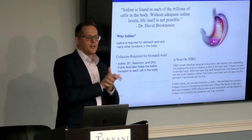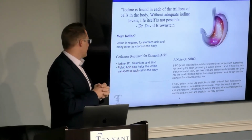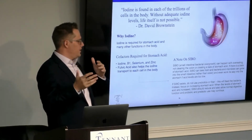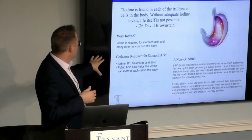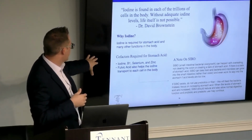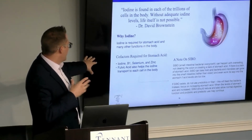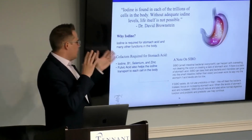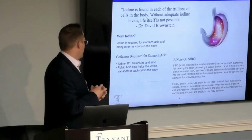Dr. Tennant was mentioning earlier today that we can't just take iodine itself and expect it to work, right? We need several other cofactors for iodine to be able to be used in the body, and for stomach acid. So we need iodine, B1, selenium, and zinc. We also need fulvic acid to help transport that to each cell in the body.